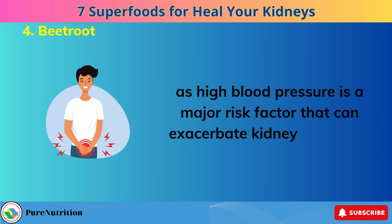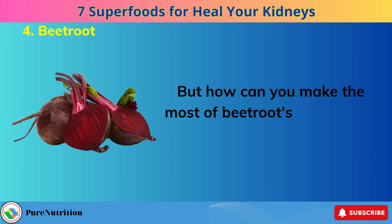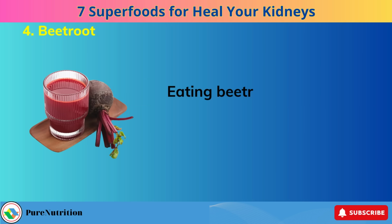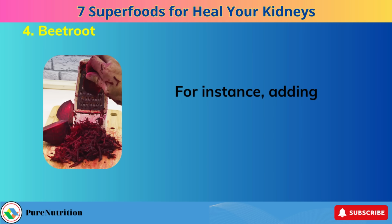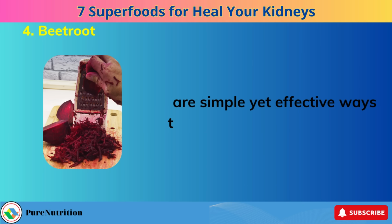But how can you make the most of beetroot's benefits for your kidneys? The key is in how you prepare and consume it. Eating beetroot raw or juicing it is an excellent way to preserve its nutrients. For instance, adding grated beetroot to salads or making a fresh beetroot juice are simple yet effective ways to incorporate it into your diet.